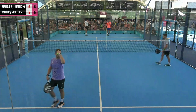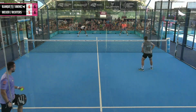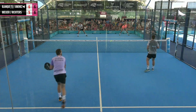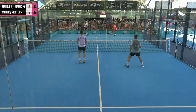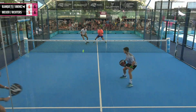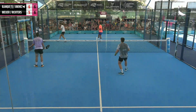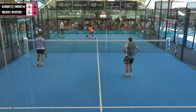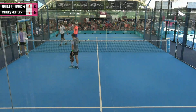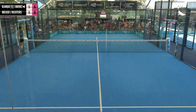Set point with serve. Felt that tightness in his calf as he went for that smash. Can he hold on and finish this set off? Oh, just inside. What a bandeja off that. And the communication there telling his partner exactly where they were, and then the skill to be able to hit that soft bandeja right to the toes of his opponent at net.